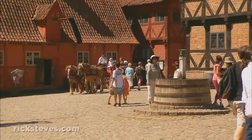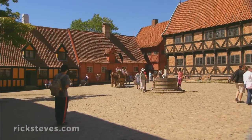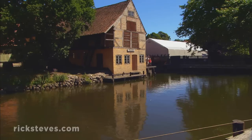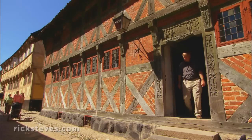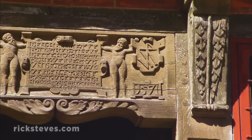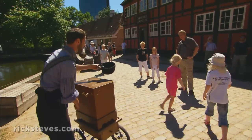For something more traditional, we're visiting the city's Old Town Open Air Folk Museum. With 75 historic buildings carefully moved here from throughout Denmark, it gives a look at Danish urban life in centuries past. On this merchant's mansion, the carved relief dates from 1571. Costumed actors wander the cobbled lanes as if living in the 19th century.